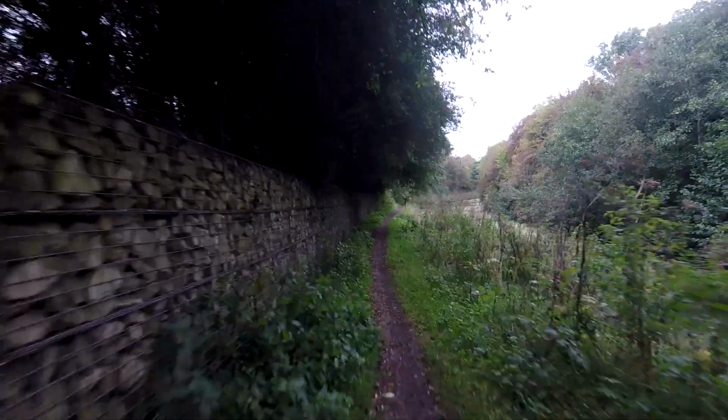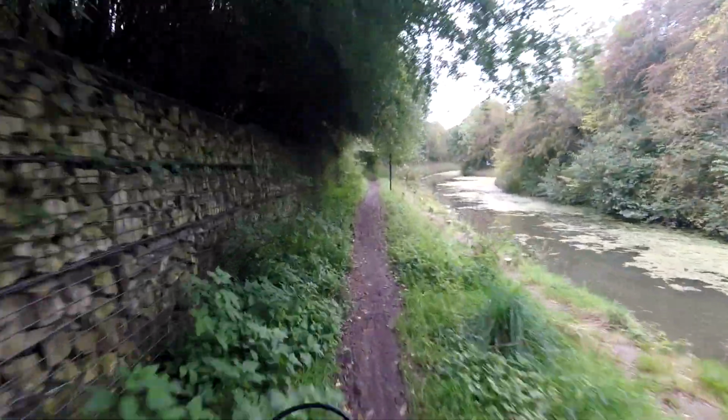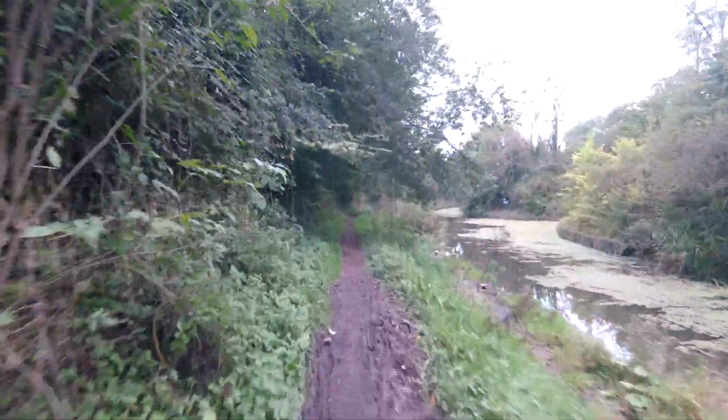So we're back on the left side of the canal now. Looks very stagnant around here. I know there's more in hooks there, but it looks very, very stagnant. Not much action, to be fair. So this is the last little bit. Oh, look at that! It just said it's a lot of action.